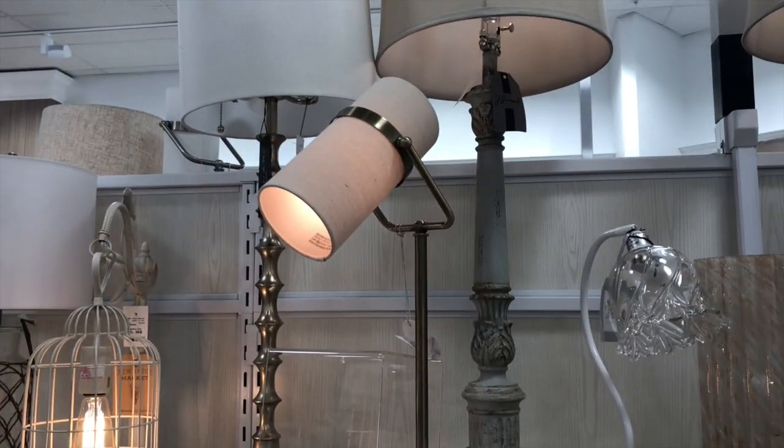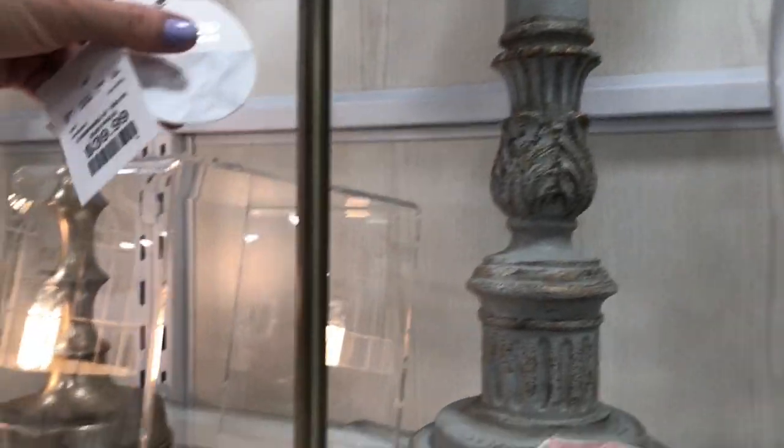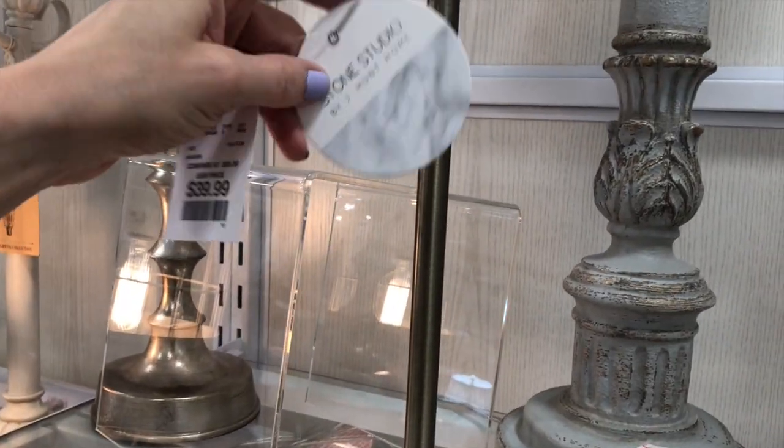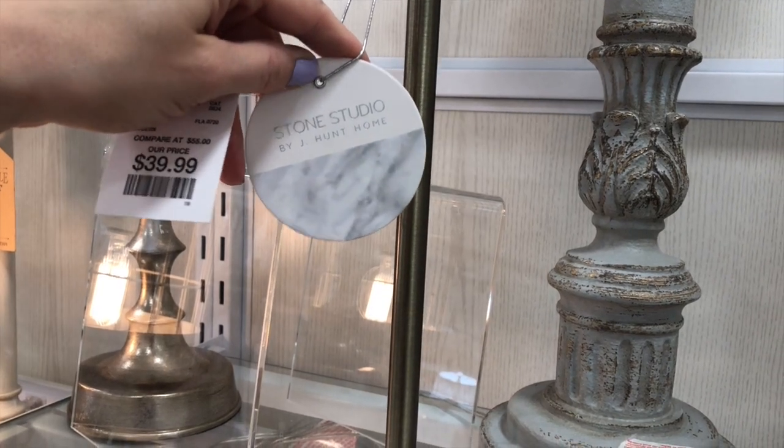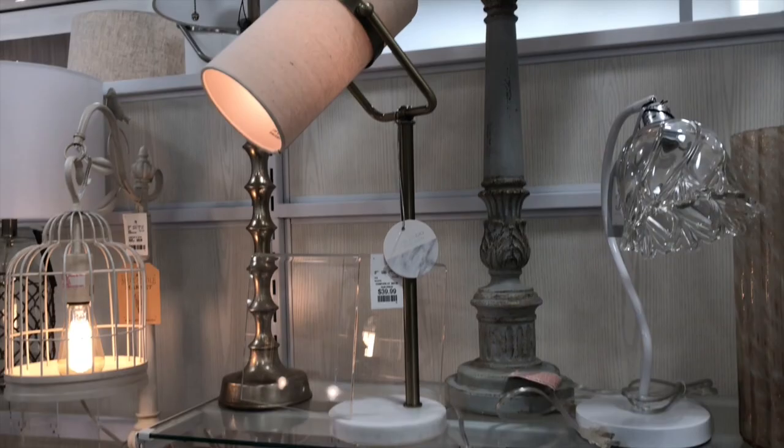This little spotlight lamp is so cute, and it's so unique. I've never seen anything like it. It's from Stone Studio, J. Hunt Home, $39.99. It is stinking cute.